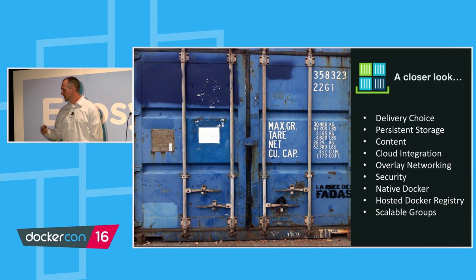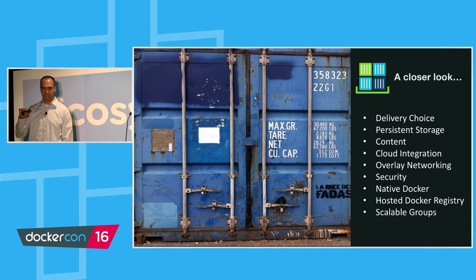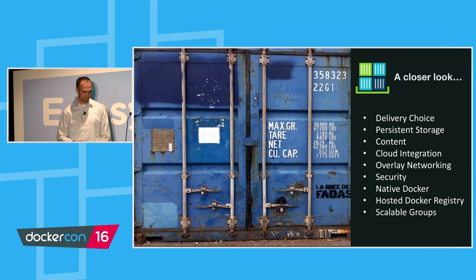The scalable groups that I touched on briefly. So this enables you to deploy a group of n number of containers. We can set auto recovery, so if something fails or crashes, we'll automatically redeploy that workload to keep you at the threshold that you set. We have with that load balancer, a fully qualified domain name. You can either use one that's provided by IBM, or you can bring in your own domain name and use that.